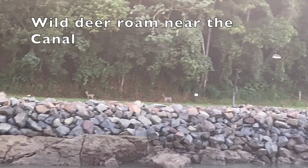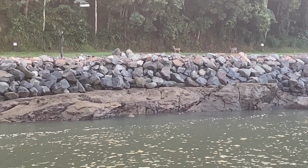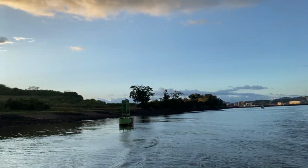Those are natural deer of Panama. You see a couple of them. Let's see a couple of them over here. We have successfully transited the Panama Canal. That's our little boat back there, as I said previously.